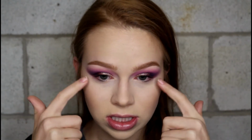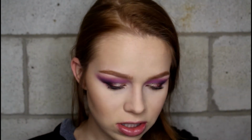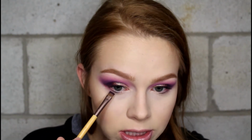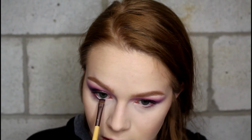I'm super excited. We're just going to keep going all the way purple, pretty much all the way around, and just smoke up the lower lash line to meet this outer corner. Keep it super smoky. I'm going in with the Taurus matte, which is that dark purple, and I'm just putting that all along my lower lash line.